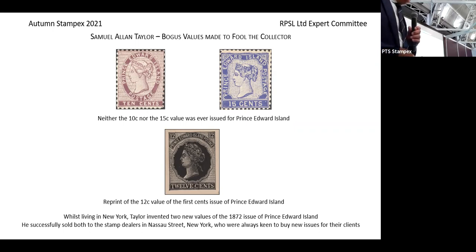So I thought that was the sort of thing to show you need to understand the psychology of the collector. It's very important. The best forgers undoubtedly understand the psychology of the collector. And that's the story of those ones.